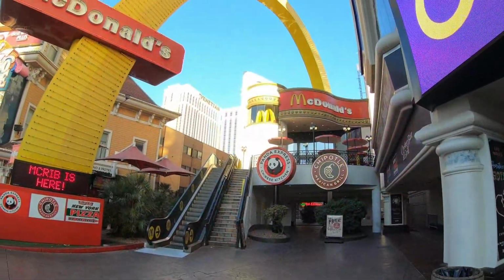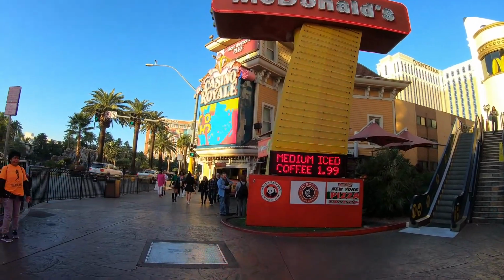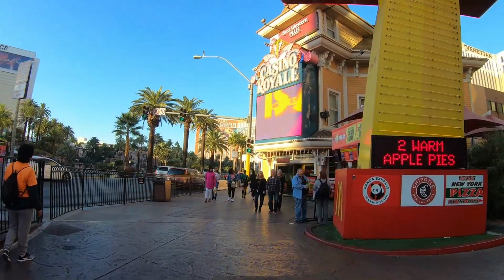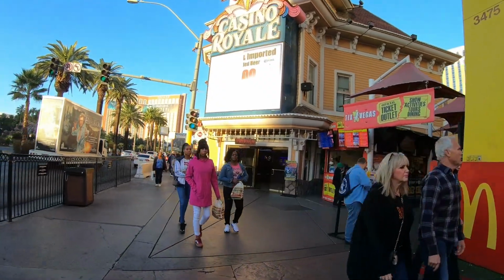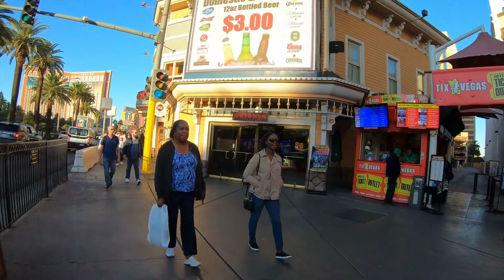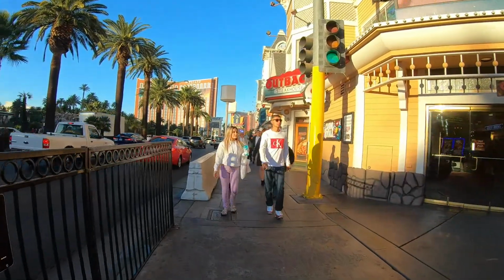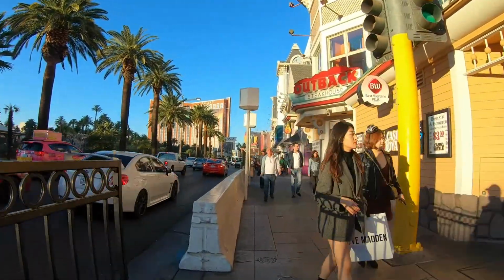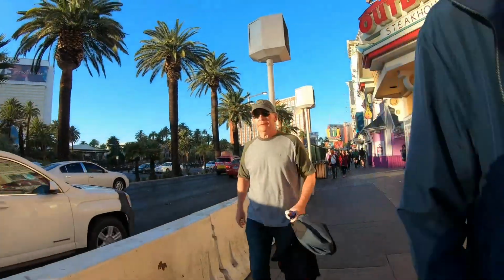As you can see here as we leave Harrah's, there are some inexpensive choices to eat when it comes to the Las Vegas Strip, including McDonald's, Chipotle, and Panda Express. And that's pretty much it for part 3 of this 4-part series. As we head a bit further north on the Strip, we're going to check out all the hotel and casinos on the very last part 4 of this 4-part series. That'll be uploaded shortly, so stay tuned.